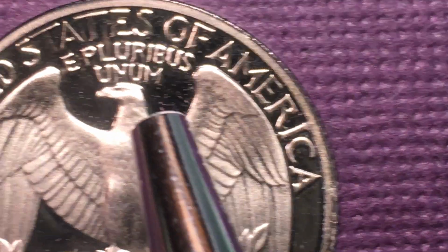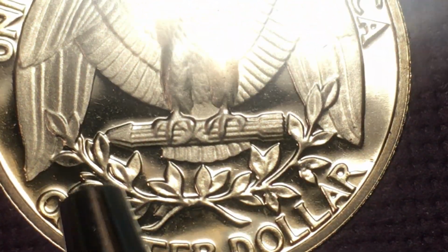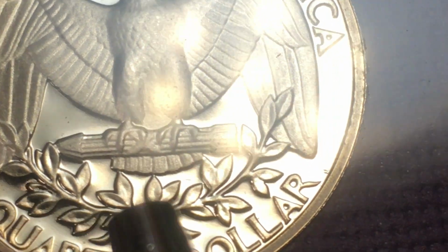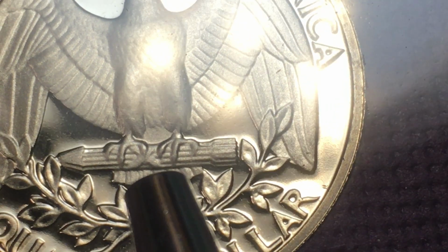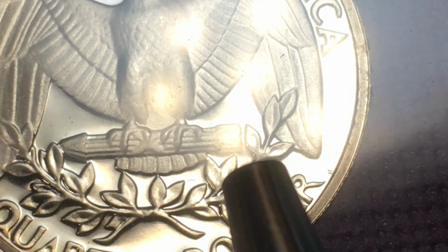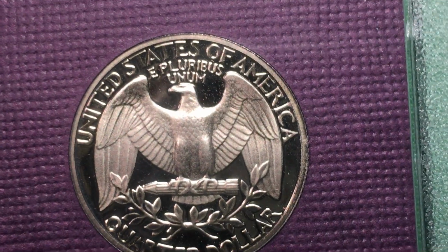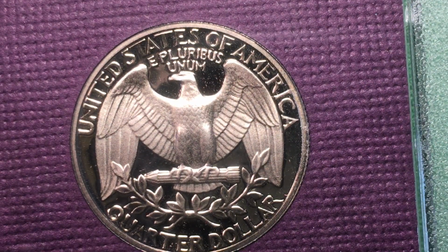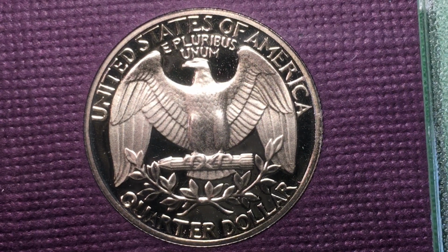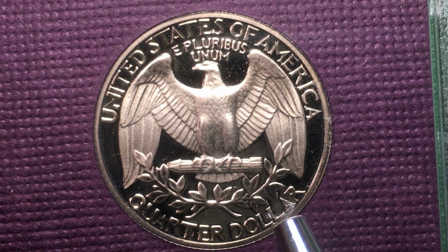The E Pluribus Unum almost touches the eagle's head, but look at these feathers here, and then look down in here and we can see some of the olive-like things down here. Look at the ribbons that cross underneath the eagle's claws in the arrowhead and the feathers. You can actually see the feathers. And down here, quarter dollar. So if you get a proof version of this coin, it's probably worth $3 to $5 outside the proof set. And you can probably get the proof set for between $10 and $12, maybe $14.